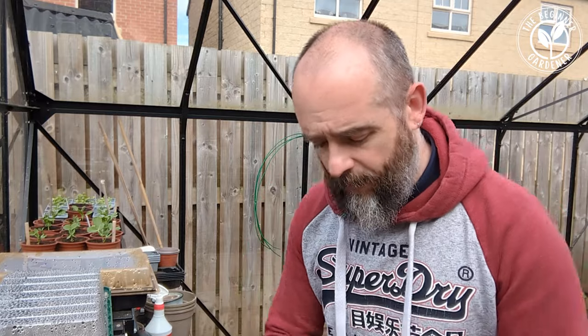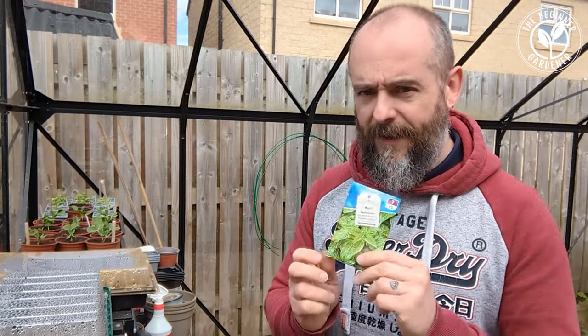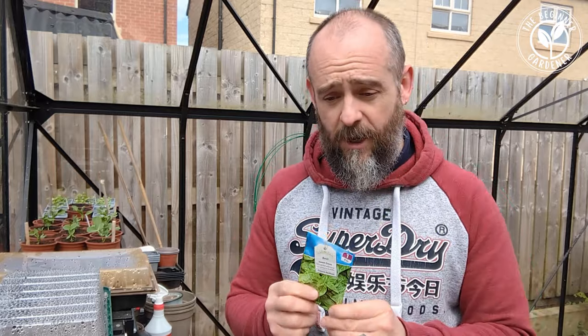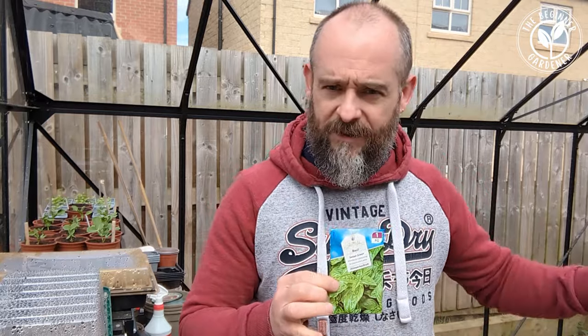The other job is to sow some basil. I'm going to sow the basil in these plug trays. Now, the basil, as I've mentioned before, is a great companion plant for tomatoes. The tomatoes will also be going in the greenhouse, so I will plant some basil in and amongst the tomato plants once they've germinated and grown and once I've planted them out.